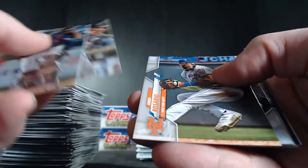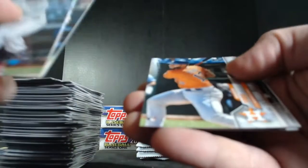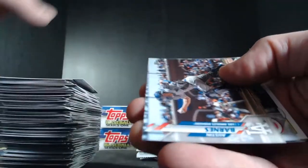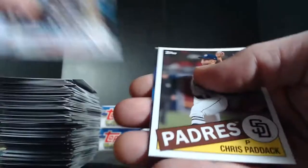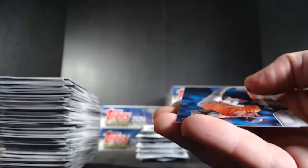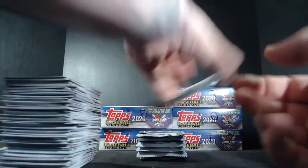Twins. Chris Davis. Ahmed Rosario. Domingo Santana. Evan Longoria. Jordan Zimmerman. Got an Abraham Toro rookie for the Astros. Hollywood Heroes. Dodgers. Big Hair. Brewers. Austin Barnes. Amir Garrett. Chris Paddock, 1985 for the Padres, and then Roberto Ozuna and Josh Rojas for the Diamondbacks rookie.